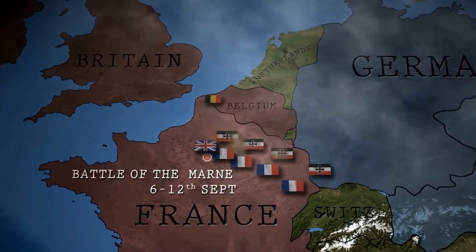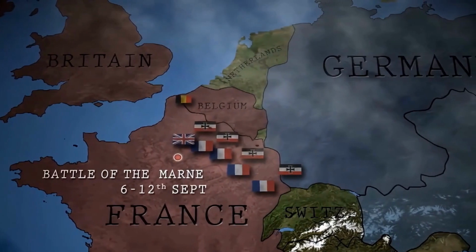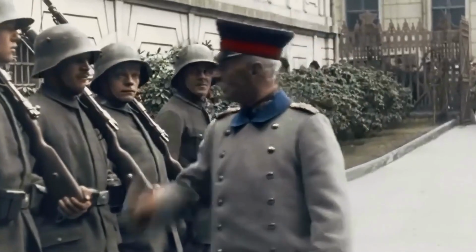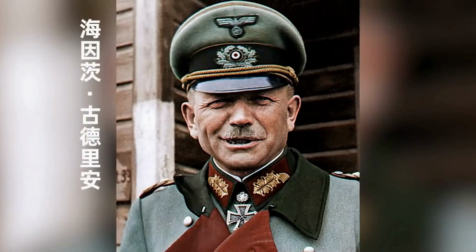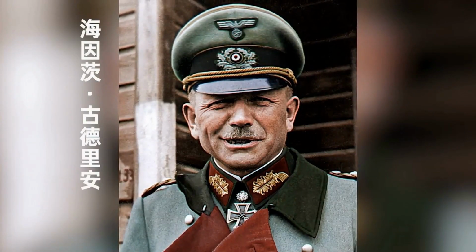However, the western offensive faced obstacles during execution, so Germany ended up in a war of attrition in World War I. After World War I, the German military reflected deeply to avoid making the same mistake, and actively sought tactical innovation. The most representative figure in this was Heinz Guderian, known as the father of Blitzkrieg.